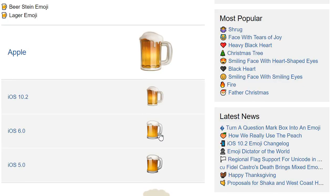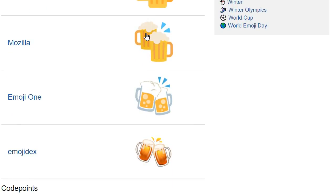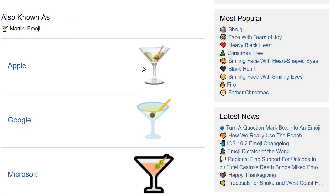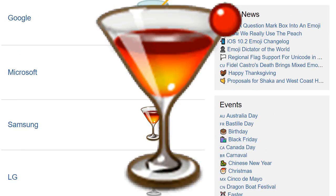The clinking beer mugs emoji cheers up your day, and mostly consists of 2 copies of the prior emoji in deep conversation. Apple again. Cocktails, huh? Sure. Twitter and Mozilla are fooling no one. They already drank them. I'll go for this Samsung one and its intriguing coloration.